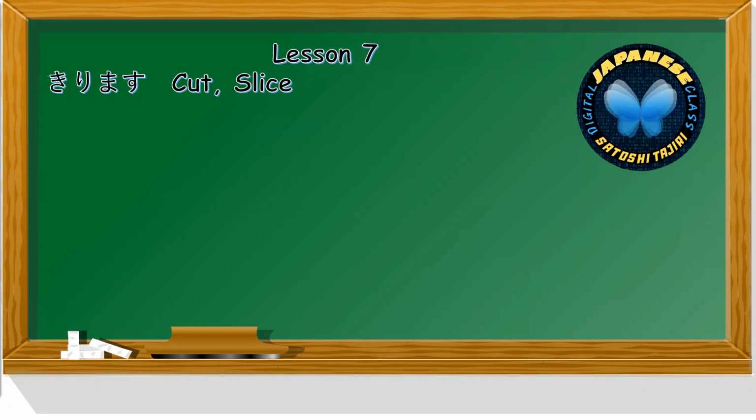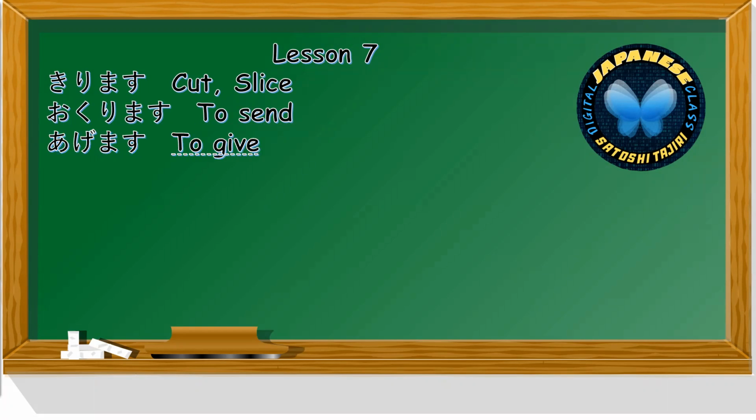Next one, we have our word okurimasu. Okurimasu means to send. So for example, to send a message or to send luggage, we can use this one, okurimasu. Next one we have agemasu. It means to give. Agemasu, to give. Moraimasu, to receive.